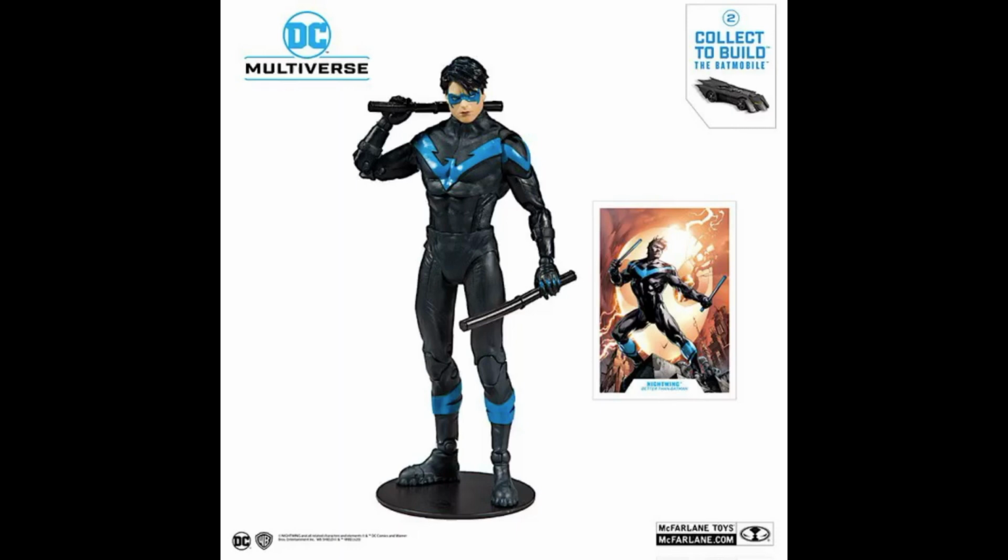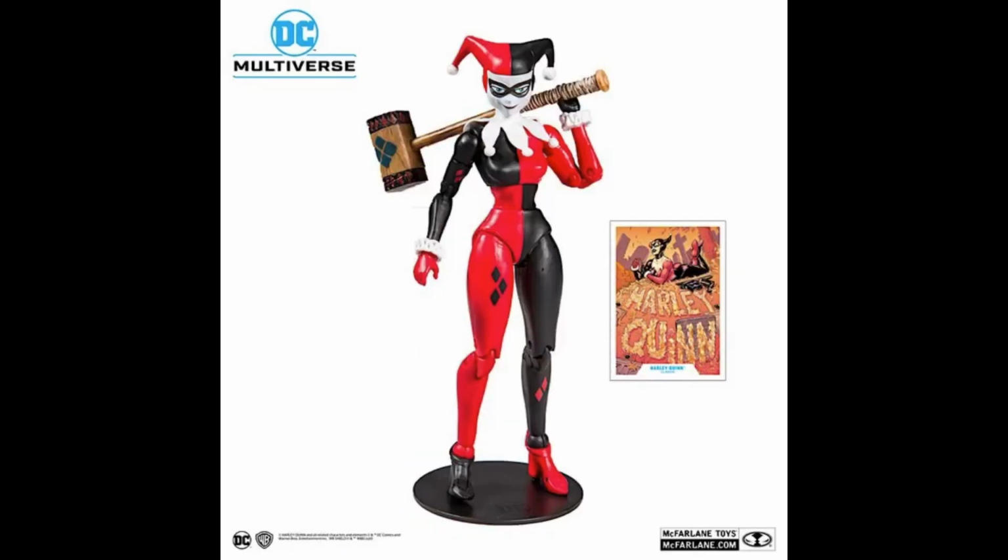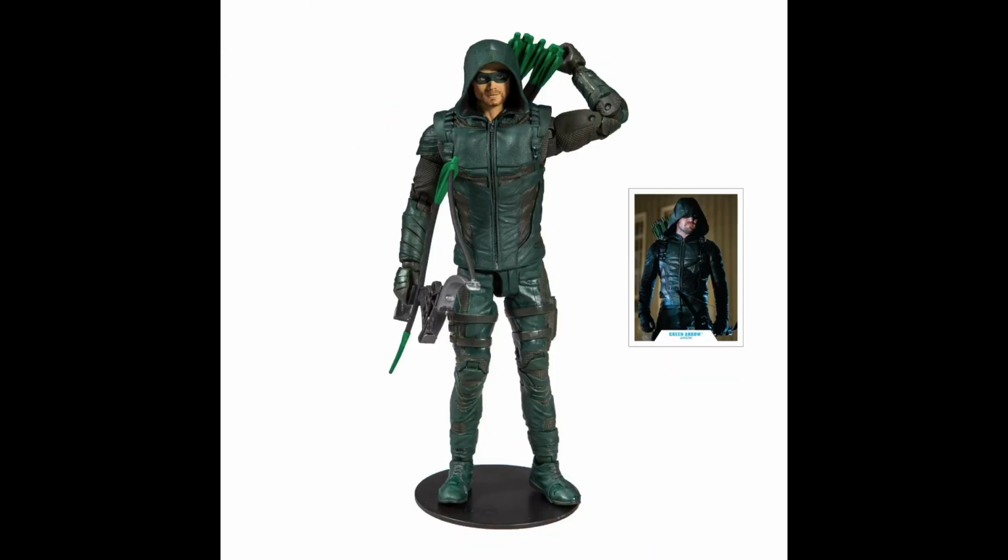It's kind of an odd assortment of figures, in my opinion, for the first wave. But they kind of hit something for everybody by getting in something like the DC TV Green Arrow. Then you've got animated stuff, you've got comic book stuff. So they've hit a little bit for everybody. I'm excited to get our hands on those and see what kind of quality McFarlane's going to bring us.